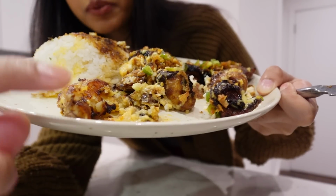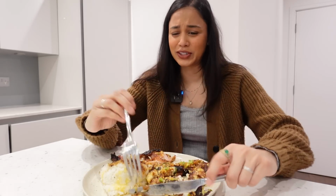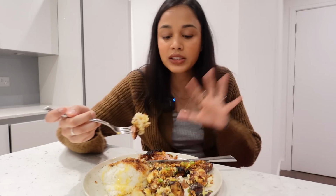I'm gonna try the potatoes on their own. Crispy. The potatoes have been covered in this sauce. I don't know what that is, but it tastes so good. Ooh. Okay, don't have it straight on its own, but I do like it. It's got, I think, cheese with mayo. This I'd give a 10 out of 10. They made me forget about the fact that it's pink chicken. So that just tells you everything you need to know.